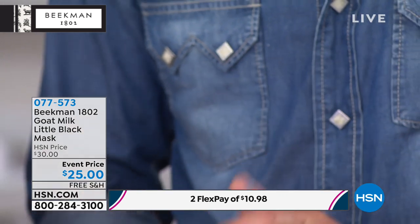And let's have the model start taking off the mask, because she's had it on for about 5 minutes now, so we're going to see how it comes off as well. But typically at home, we would leave it on for about 20 minutes. 20 to 30 minutes, okay.